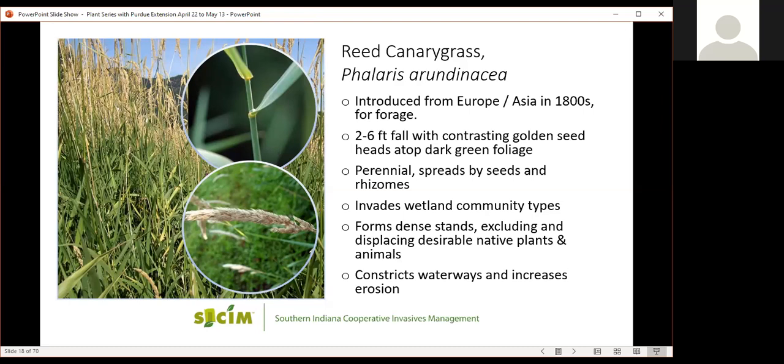But it will have these golden seed heads, and the top has dark green foliage. So it really gets these dark green stems or stalks on it. It is perennial, so it'll come back year after year if you let it get a hold on an area. It does spread by those seed heads and by rhizomes, so similar to Johnson grass. It really likes to invade those wetland community types. Takes advantage of that water's edge especially.